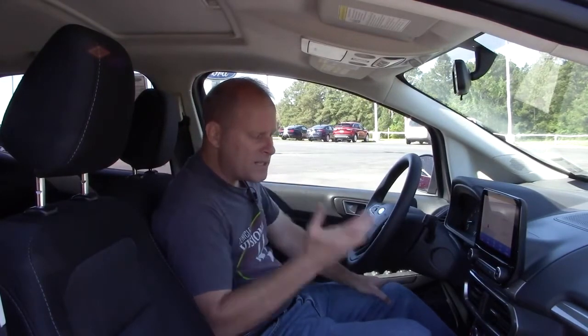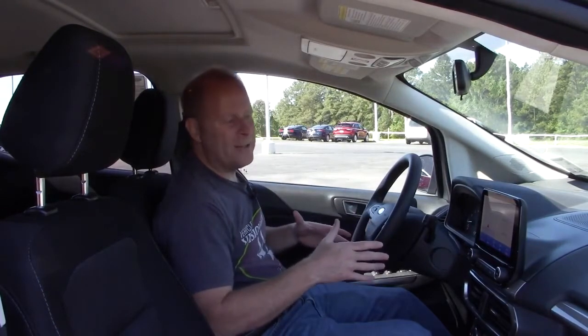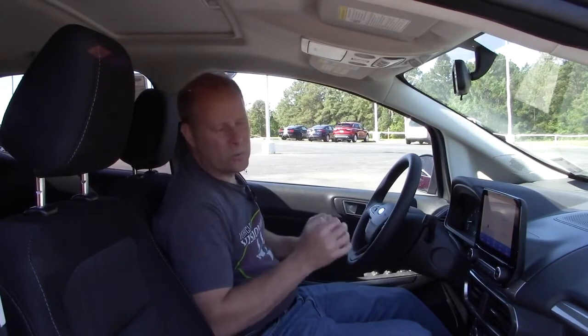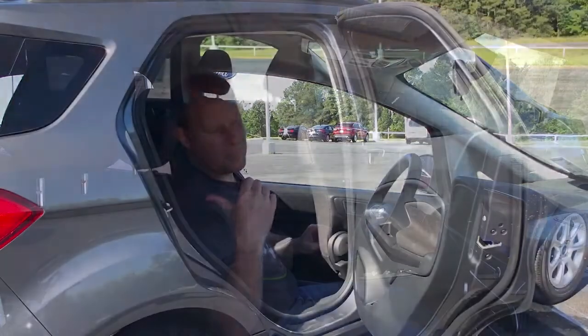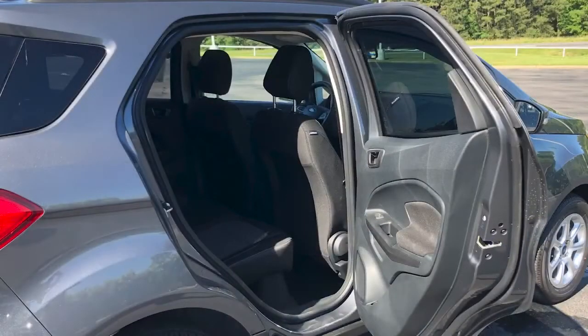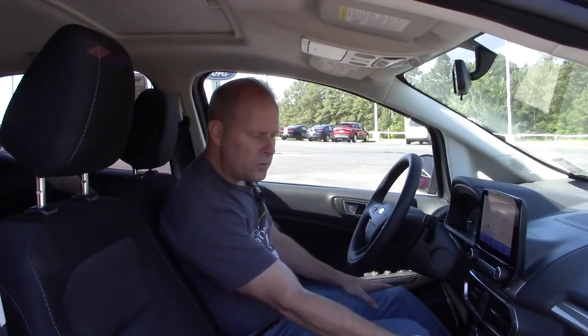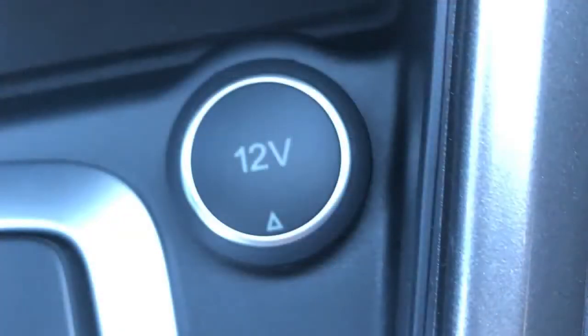And like I said, you've got single zone climate control in a cabin this size. Not having dual zone climate control or even tri-zone, probably not a real issue. You don't have air conditioning vents for the rear seat passengers, but there's more than enough capability with this AC to take care of things. And of course, you've got dual USB ports right here. You can charge your phone, all that good stuff, and a 12-volt power outlet right here beside the shifter.